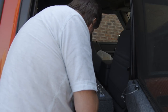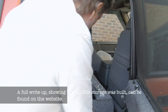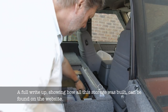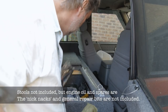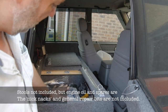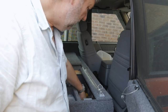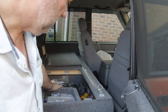Once again, using the Zeus fasteners, undo this. This lifts off and gives us access to a really, really large area. Here we've got our stools, toilet stools, spares. I used to keep 10 litres of engine oil in here in a container. In this little area here, you can see lots of little electrical knickknacks and bits and pieces, spare wipers, WD-40, all sorts of extra bits of kit. This is a really, really large storage space.